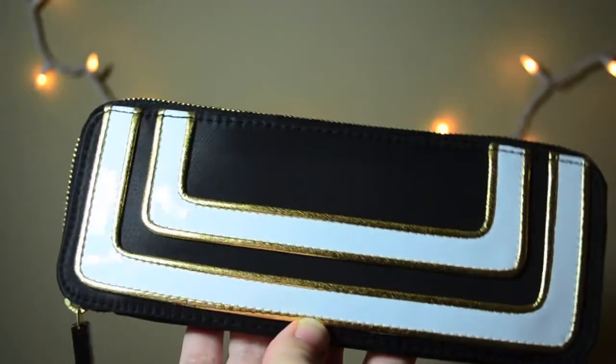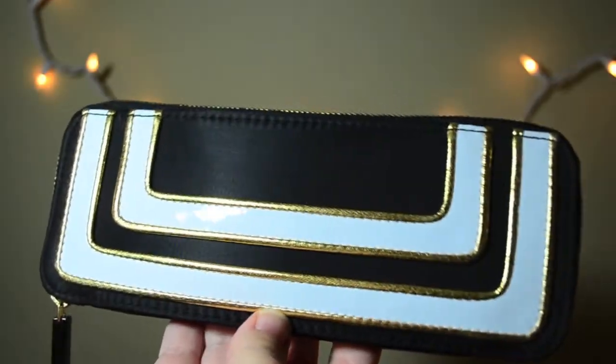Oh my gosh, it smells good. So this is the little pouch thing that it comes with that you put the brushes in. And I just thought it was so pretty. It kind of has this leathery feel on the white part. And it has this little thing right here. It says MAC. You open it up and you just slip your brushes right in there.